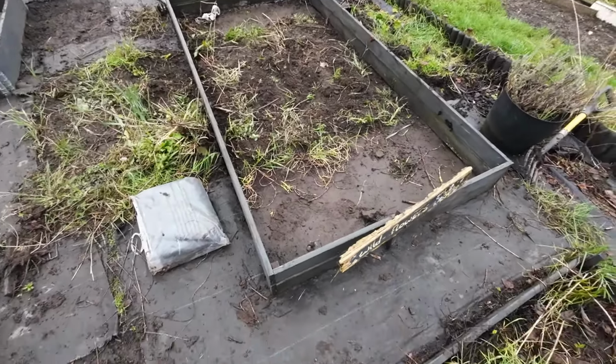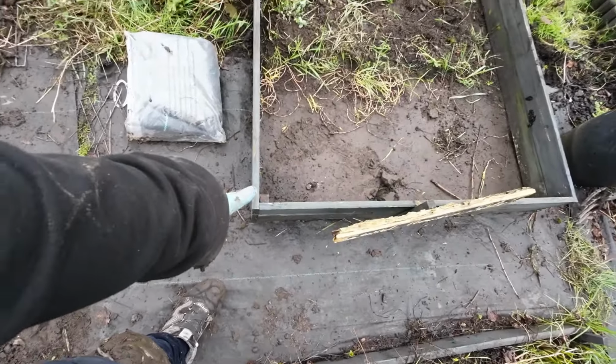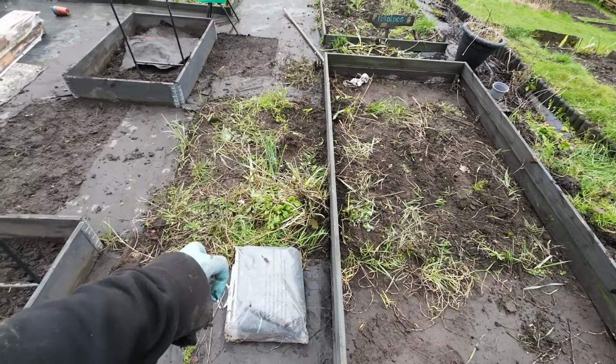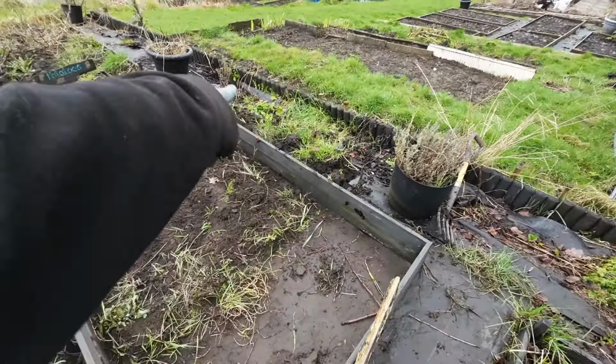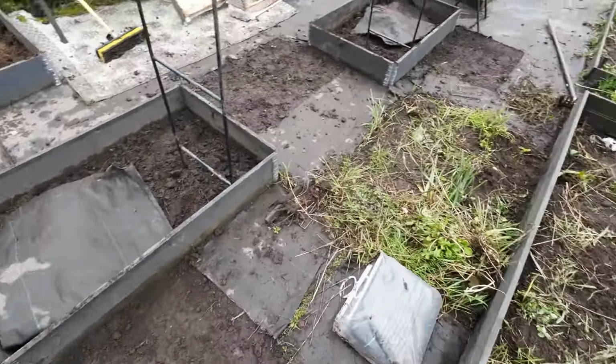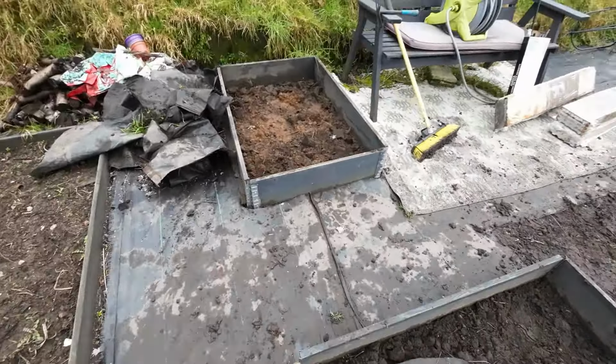Okay, well that's more or less in position. That's enough for today, I think. I need to stake in the corners. I've done that one, but the other corners need staking in, and obviously I need to get rid of all that, level it off, put the soil in here, and dig that over. I've got to dig them all over, and I need some compost for that, don't I?